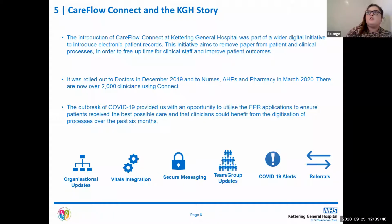And so I suppose what we need to reflect on, and what's important with our EPR journey, is how has COVID assisted us with that journey? When it was knocking on our door, we could have said enough is enough and we're not going to take this any further, but actually we used it as a method of helping us progress with our journey.